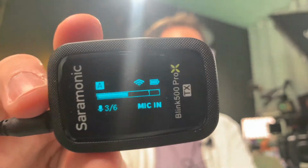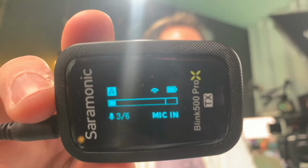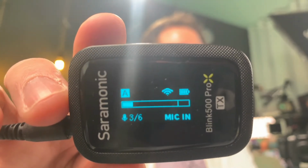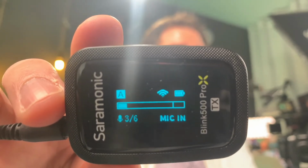Actually, one thing I'm noticing on this, there's a little signal indicator. Check out the little 3 lines on the top, like a Wi-Fi symbol. It looks like that's telling me the signal strength of the transmitter, which is kind of neat. I would hope it's good here because I'm right next to the receiver, but yeah.